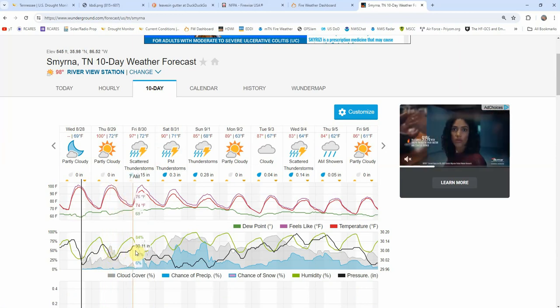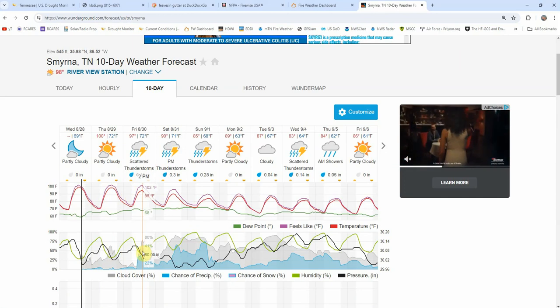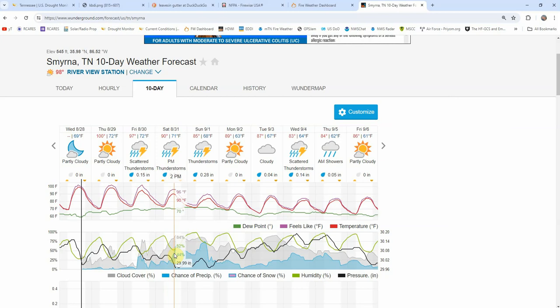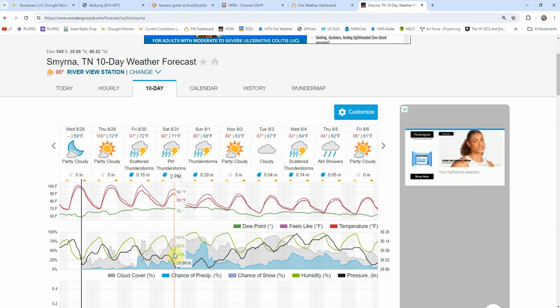And then here's our relief coming on Friday. Still pretty hot. Low humidities are not quite out of the 40s. And then for Saturday, we're looking at a low of 52% humidity. Stuff to keep in mind as you go along.